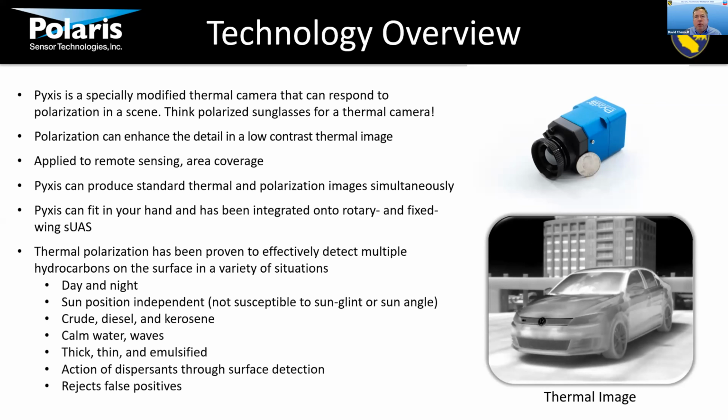I'll show some examples, and I'm sure some of you have seen where the thermal contrast, basically the oil or whatever is floating on the surface of the water, is essentially the same temperature as the water. A lot of times it does get heated during the day, but there are times where there is no thermal contrast. And so what we do is we bring the polarization into it, and it provides additional information about the material. And so what we can do is collect the polarization information and the thermal simultaneously by use of this special filter. And since we can collect them simultaneously, we actually put them together in a fused image that's shown here, our eTherm, or enhanced thermal image.